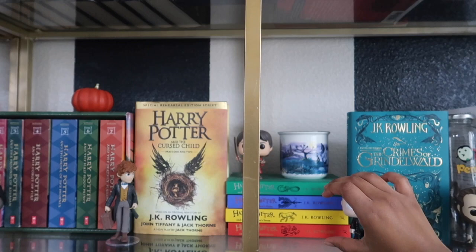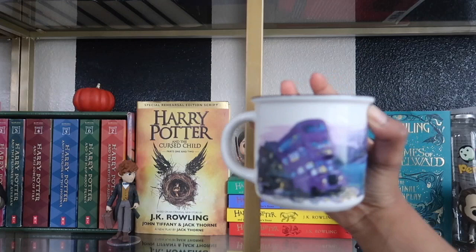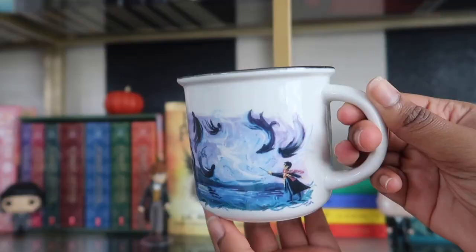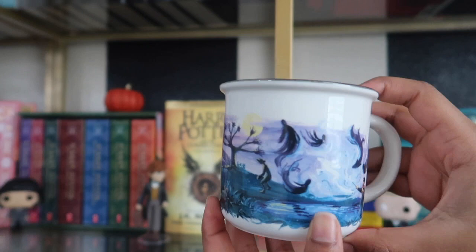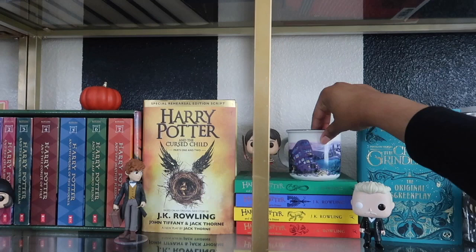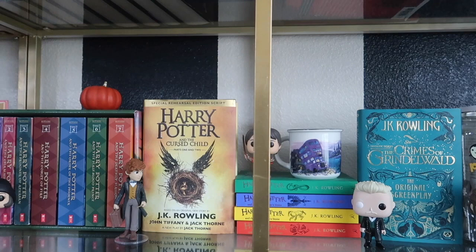This mug is one of my favorite mugs ever. This came in the only Owlcrate box that I got last year, and it's basically this painted mug of a scene from The Prisoner of Azkaban. As you can see, that's Harry Potter in the corner trying to ward off all of the Dementors, and then it has the Whomping Willow, Lupin right here, the Hogwarts Castle, and the Night Bus, and I absolutely love how this looks. This is the only one of the mugs that I have. I know this artist has made like four mugs, but I'm missing all of the other ones, and I don't know where to get them because I never ordered the other Owlcrate boxes. So if you know where I can find them, definitely hit me up in the comments.